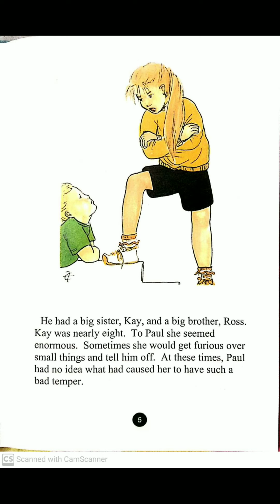Sometimes she would get furious. Furious means angry. Sometimes Paul's sister Kay would get angry at Paul over small things and tell him off. Tell him off is a phrasal verb that means to scold someone. So, what did she used to do? She used to scold her little brother sometimes.